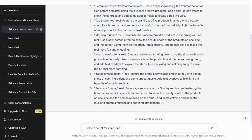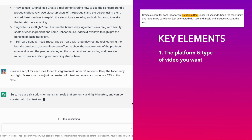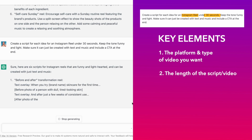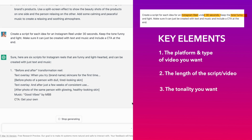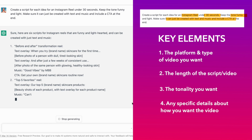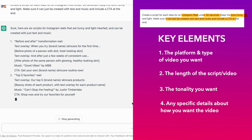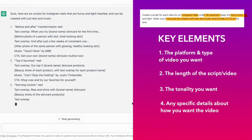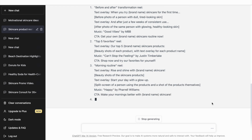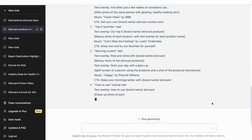Since we already took care of the essential details while giving the first prompt, here are the additional details you need to include while giving this prompt: the platform and the type of video you want to create a script on, the length of the video, such as 30 seconds, 1 minute, etc., the tonality you want, such as funny, witty, cheeky, etc., and any additional details to ensure that the video is as easy for you to create as possible. A detailed prompt like this ensures that you get a fairly detailed script from the get-go.